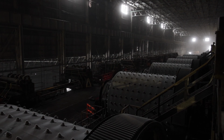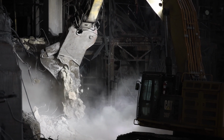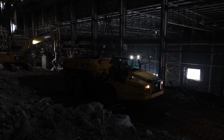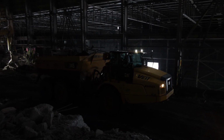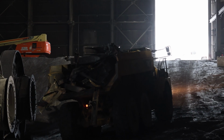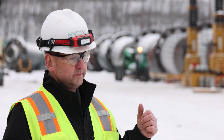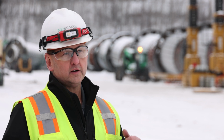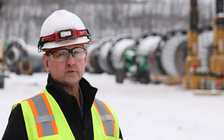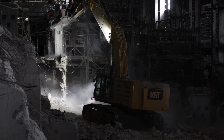We're located at the site of the original process plant. The current project involves refurbishing an existing taconite facility. So we're going to use the majority of the existing infrastructure and buildings to process copper nickel ore. And to do that, we have to dismantle the interior of some of the buildings. So we're removing the older equipment and the structural steel and concrete to make room for the new process equipment that we're going to install.